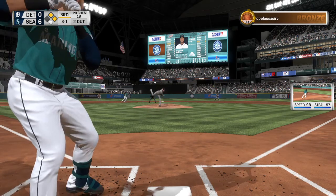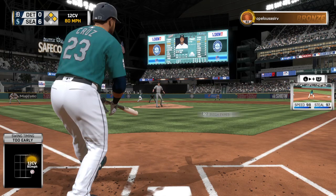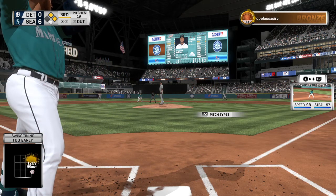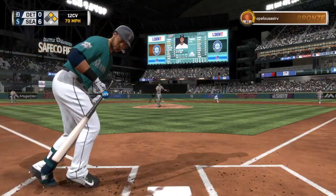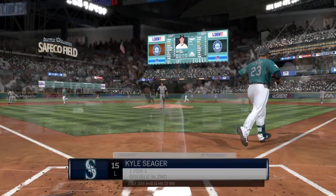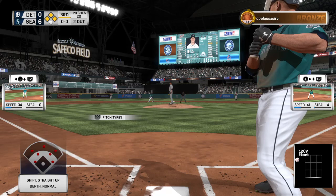Here it is on 3-1. A swing and a miss at the good old Uncle Charlie. 3-2. He's ready. Now the payoff pitch. And look out. That's in very tight, and it's ball 4.